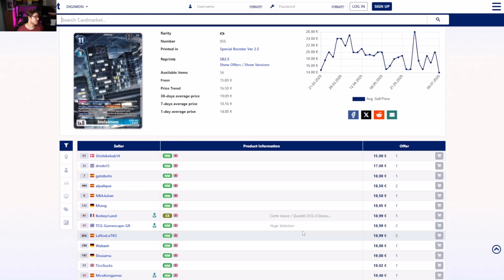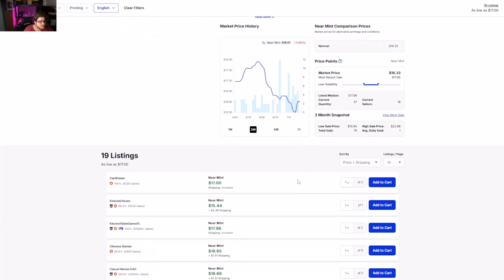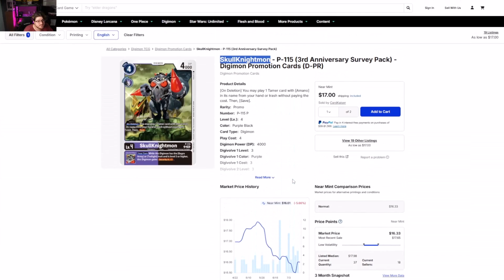But again, this is one of those cards you just watch like a hawk and buy up once they start announcing Invisimon support at level 7 or something like that, and boom, it ends up being that pricey. Skull Knightmon, another card you should be watching closely, guys. I would hate for you to miss out on this.